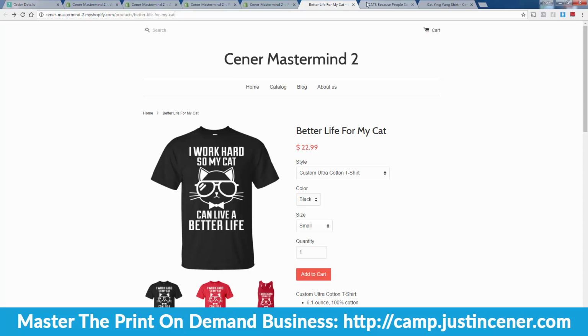But this is really the meat and potatoes of your back end when it comes to the T-shirt print-on-demand business. These T-shirt print-on-demand fulfillment partners, they're going to be doing all of the heavy lifting for you. So go ahead and pick one, integrate it into your store, and get started in this incredible business model.